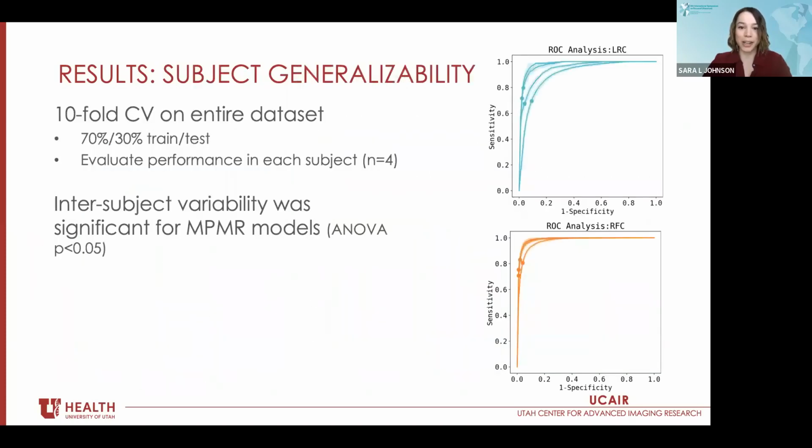Although we have limited subjects in our data set, we still wanted to look at intersubject variability. To do this, we ran a 10-fold cross-validation on our entire data set with our same 70-30 train test ratio. This enabled us to look at the performance of each subject in each fold. Although there is some overlap in subject ROC curves, we did find that intersubject variability was statistically significant. Notably, variability was much lower in our RFC compared to the LRC.